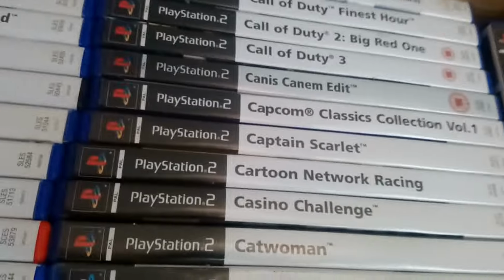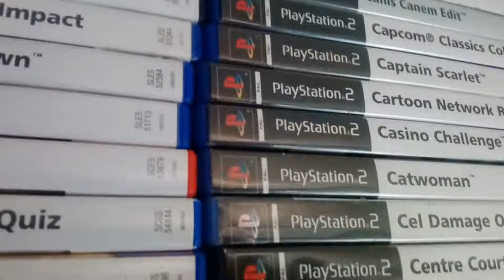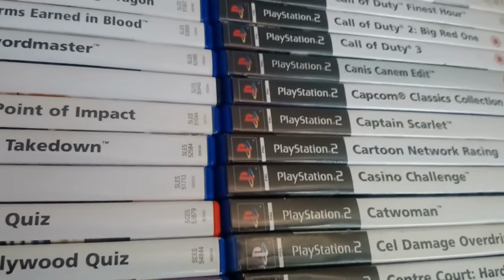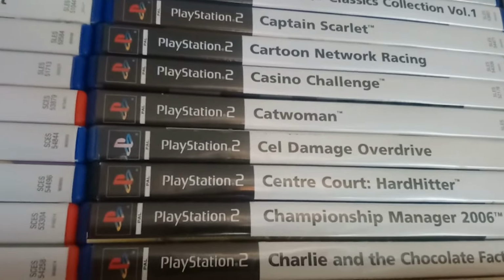And then right at the very end, there we go, the Call of Duty Collection. Capcom Classics Collection, that came from Eddie as a gift. And we've got Captain Scarlet right below, rubbish games there. I think Gentleman of Games played that recently. He wasn't very favourable with it.